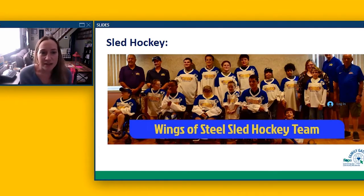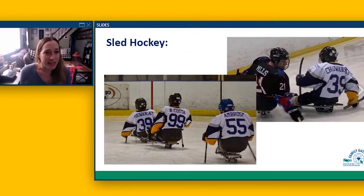We found sled hockey, which I know some other kids in our community have played. It's a disabled hockey league. The kids play in sleds. There are all different degrees of disabilities: brittle bone syndrome, FOP, cerebral palsy, and so many more. It's been an absolute honor to watch AJ play and to be part of this team. It gives him the competitiveness that I think he was looking for, but with other kids just like him.